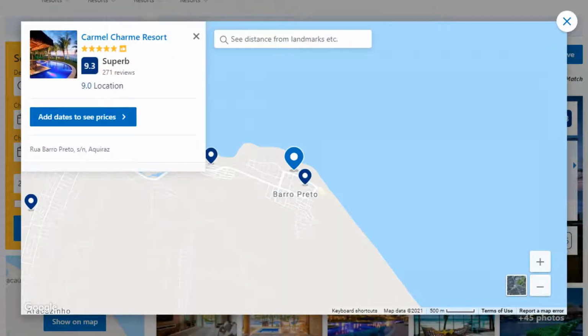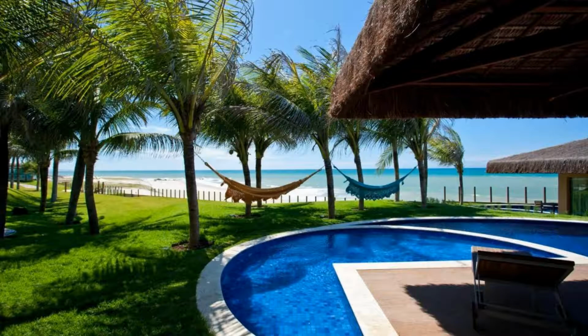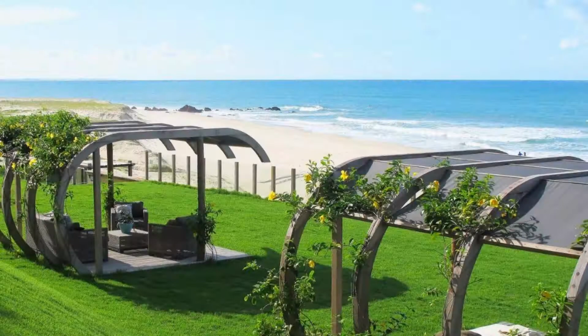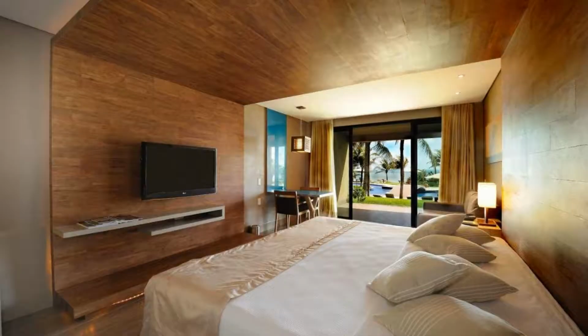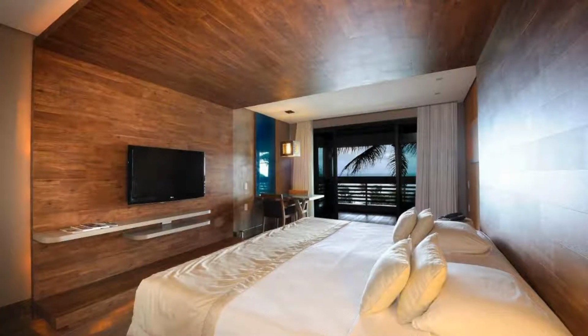Number 7. This is a 5-star resort. The location of the resort is superb and the guests love walking around the neighborhood. Check-in time is 2 p.m. and check-out time is 12 p.m. Guests are required to show a photo ID and credit card at check-in. Pets are not allowed in this resort.